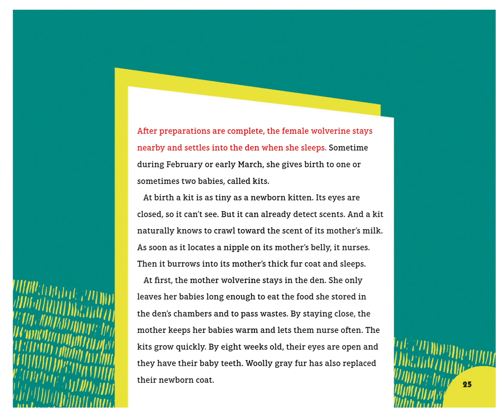After preparations are complete, the female wolverine stays nearby and settles into the den when she sleeps. Sometime during February or early March, she gives birth to 1 or sometimes 2 babies called kits. At birth, a kit is as tiny as a newborn kitten.